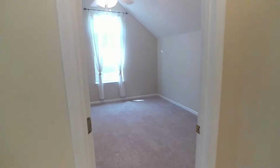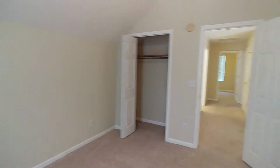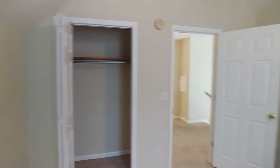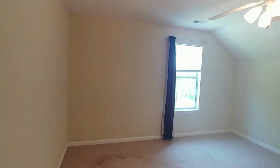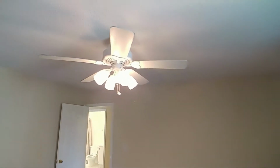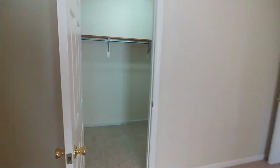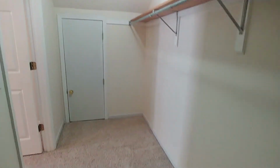In bedroom number 2, store left. Open up the closet so you can get an idea of the space there as well. Then bedroom number 3. Again, I just opened up the windows and blinds so you can get an idea of the natural light that could come in if you choose not to turn on the lights there. And this room has a walk-in closet. Nice and roomy. We'll come on down, turn around. You can see tons of storage.